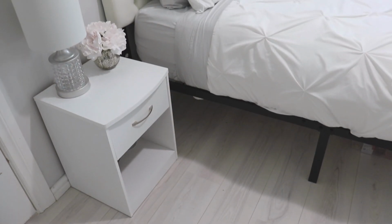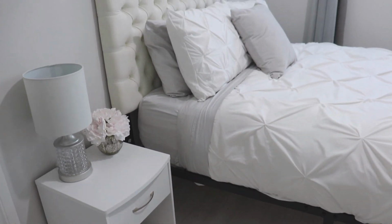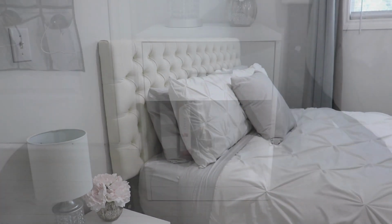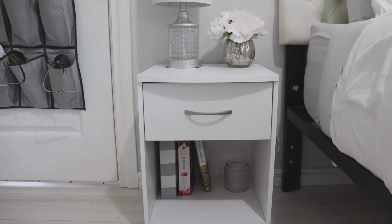To the left of my bed, I have a little white nightstand, which has been here forever, and it basically just serves as a place to charge my phone, and it also holds one piece of decor, which is the flowers. Otherwise, I like to keep it very basic and very clean and clutter-free as well.